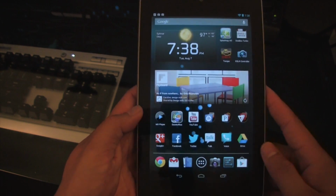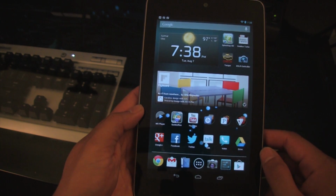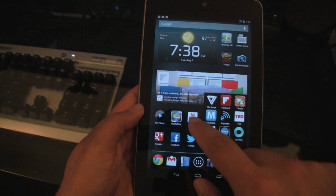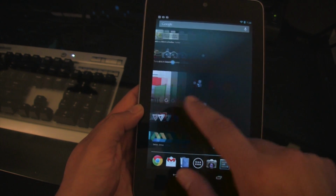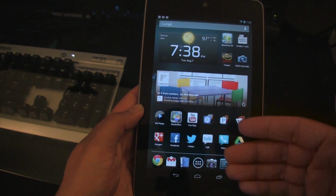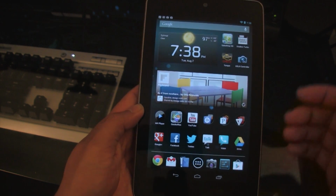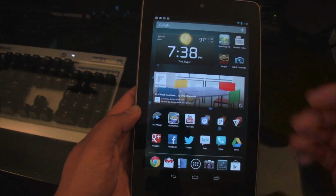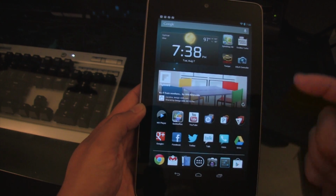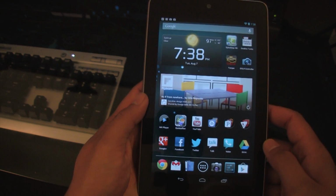Alright, so moving on to some of the apps that I use. Typically I will keep my most often used apps on one screen here, right? So pretty much my daily uses I keep on this one main screen, and it doesn't look like much, but it actually really is a lot. So that's how I have it set up here, and that's just my own personal preference.